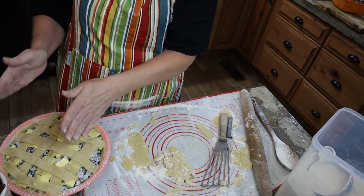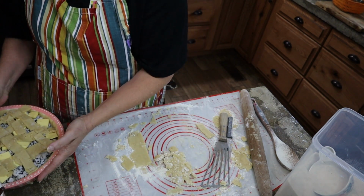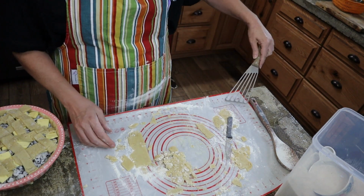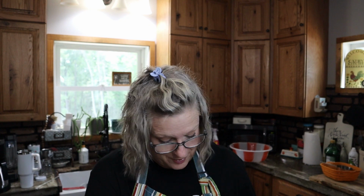Halfway through, if it starts darkening up too much. Okay, oven is preheated to 350. We're going to let this cook. It's probably going to cook about an hour. And then I'm going to clean up my mess. And then I'll be back whenever it cooks, like I said, it's going to cook about an hour. Well, in your case, it's going to cook about 2 seconds. So I'll be back.